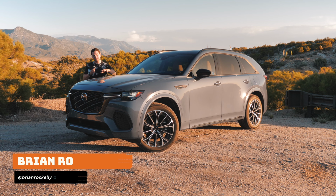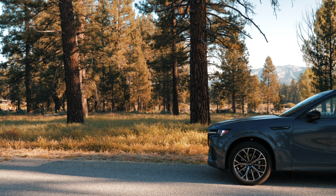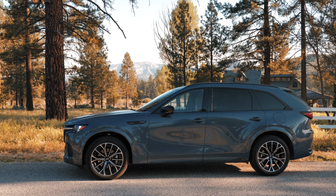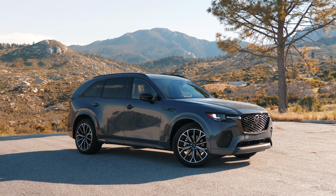First, let's talk about what the CX-70 shares with the CX-90, because that is the more exhaustive list. Size-wise, the CX-70 is a CX-90, meaning it is 201.6 inches long with a 122.8-inch wheelbase. That was already on the large side for a 3-row crossover, but it makes the CX-70 the largest 2-row crossover you can buy in America.